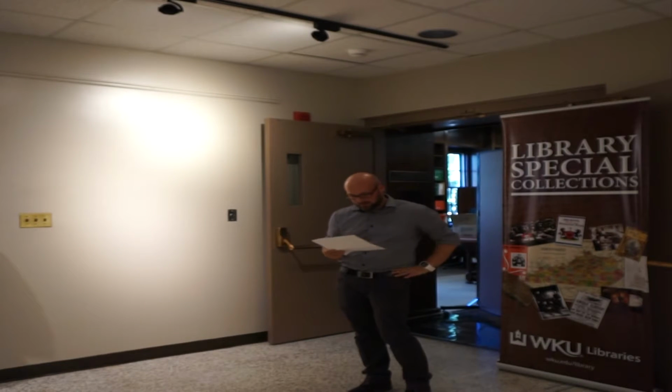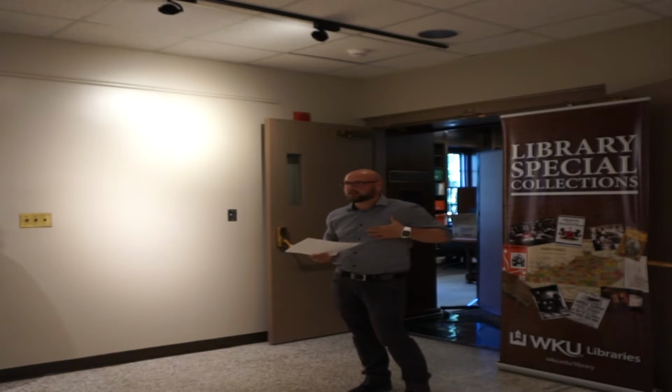Over here we have a World War I U.S. Army issued Bible. It's meant to be kept in your breastplate pocket. You always hear stories of Bibles that save somebody's life, catching a bullet or something like that.